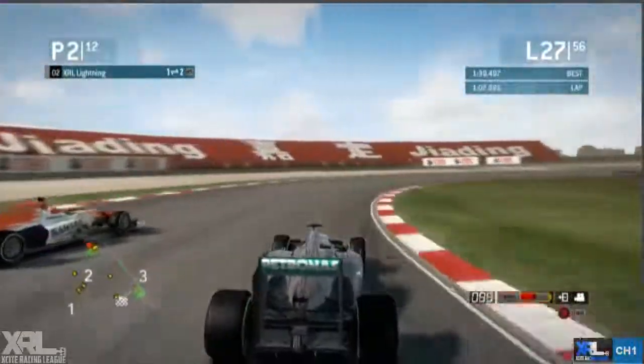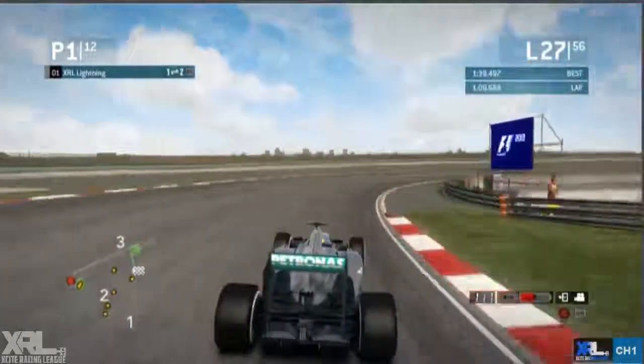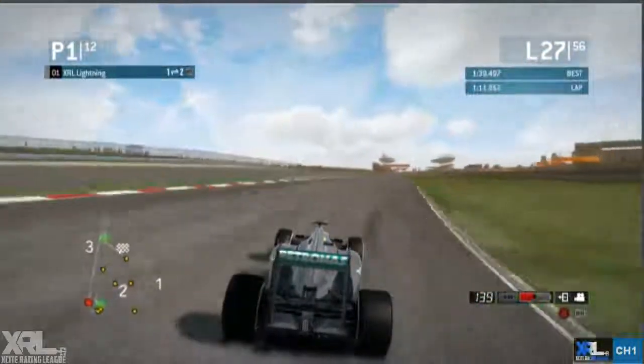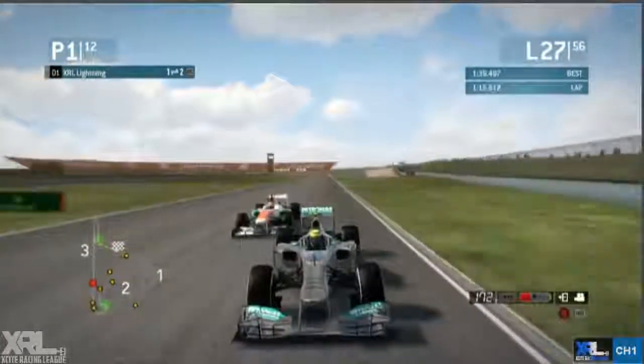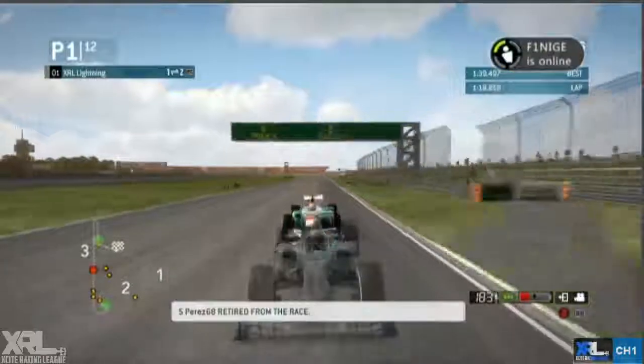After that incident. Lightning is muscling his way past through the slow turn at the end of sector 2. Sorry guys to cut across you. And he's going to have the DRS more than likely to break the gap. So it's XRL Lightning on for a potential first win here in this season.